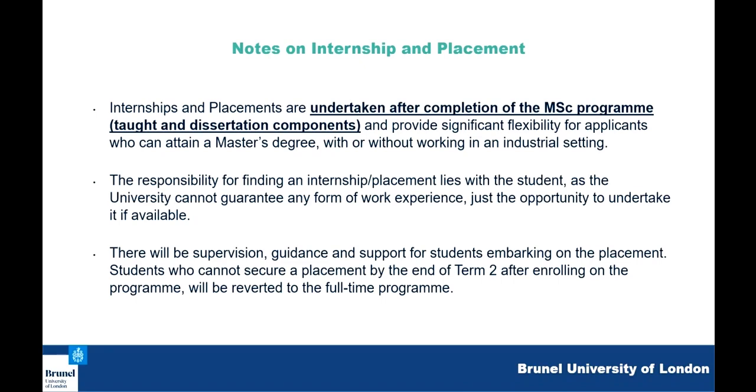A few more notes on internship and placement. Internship and placement are taken after completion of the MSc program, including the taught and the dissertation components. Basically all the teaching components are completed, and then you take either internship or placement if you are enrolled in one of these course options.